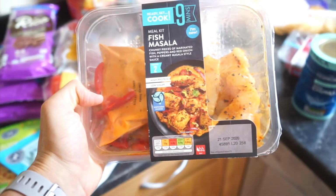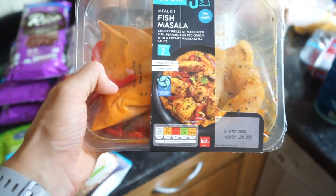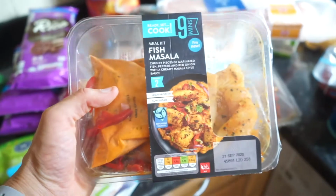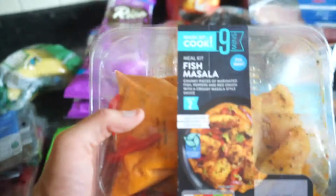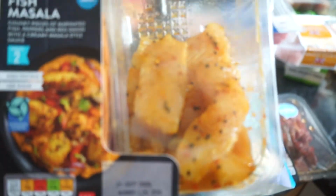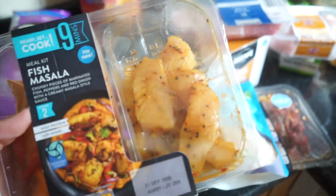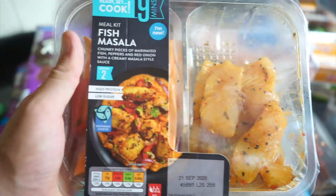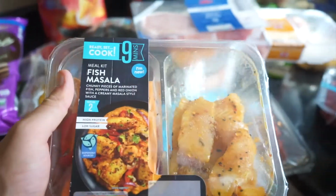This one is a fish masala. Same thing, it's already there for you with the sauce. I don't use all of that sauce, I'll probably use half of it, and then I'll add maybe the white long grain rice with it as a meal. But look how much fish you get. I think this was about £2.50. If you were to buy normal fish on its own, like salmon or anything, you would be paying at least £3-4 for it. So this is an absolute bargain.